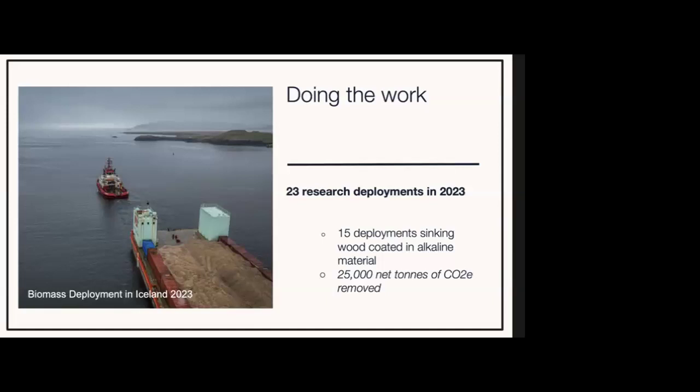To make sure the material ends up where we want it, we design and produce monitoring equipment that is deployed with the material. And we have a team of oceanographers that create models around our data. Also as part of the deployments, our team of scientists and engineers have researched and developed a methodology and framework protocol for the quantification of carbon removed. And this photo is from our ship moving the biomass here in 2023, one of our 15 deployments.